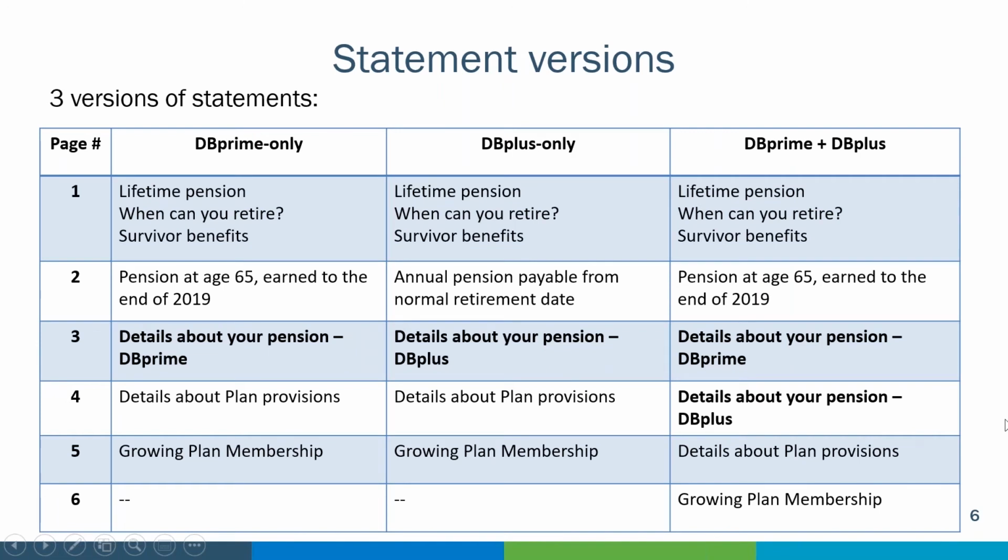This chart shows what information is on each page of the revised statement. As you will see when we review each statement, the formats of the versions are quite similar. Pages 1 and 2 show the same information on all versions. Page 3 will provide the specific details on the benefits members earned under their current plan design. So this would be either DB Prime or DB Plus.